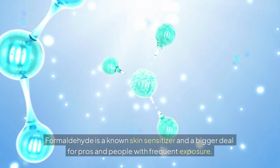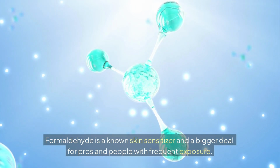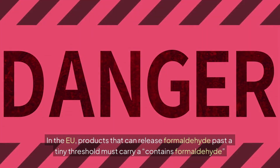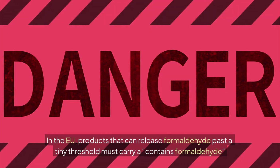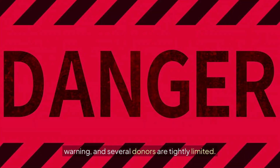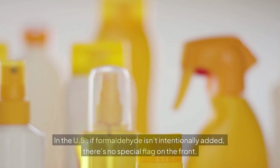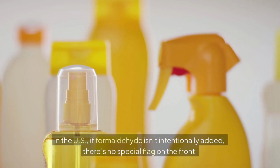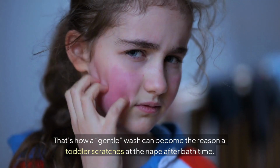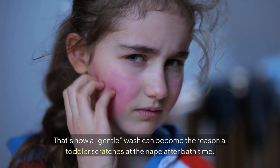Formaldehyde is a known skin sensitizer and a bigger deal for pros and people with frequent exposure. In the EU, products that can release formaldehyde past a tiny threshold must carry a "contains formaldehyde" warning, and several donors are tightly limited. In the US, if formaldehyde isn't intentionally added, there's no special flag on the front. That's how a gentle wash can become the reason a toddler scratches at the nape after bath time.